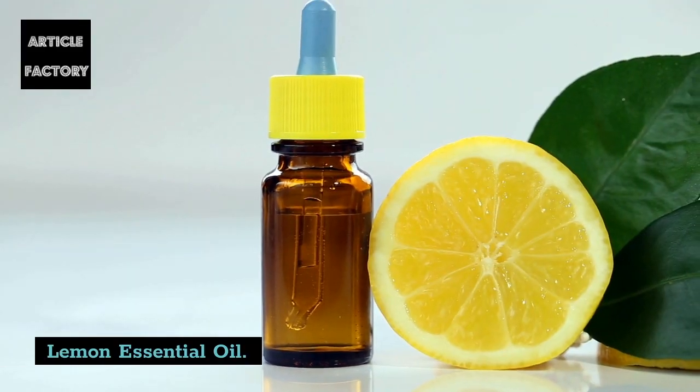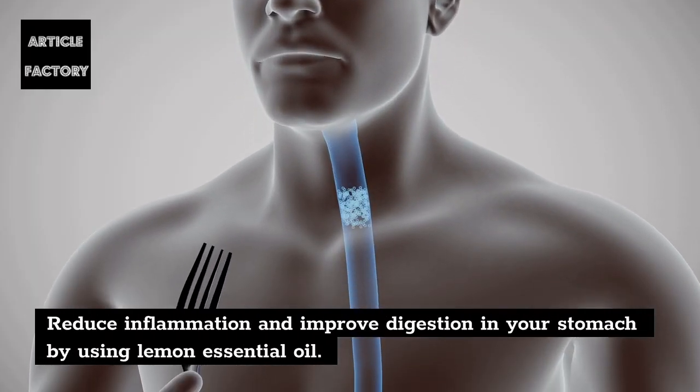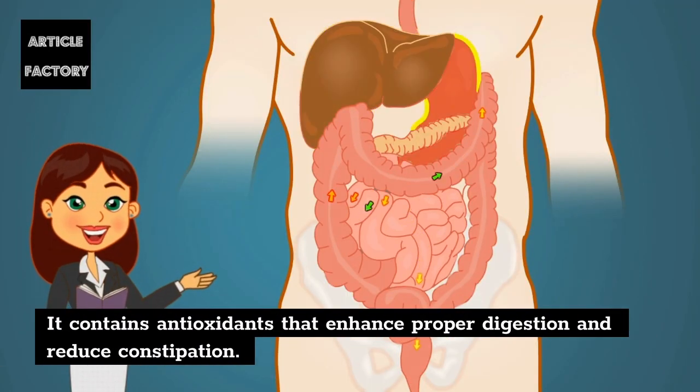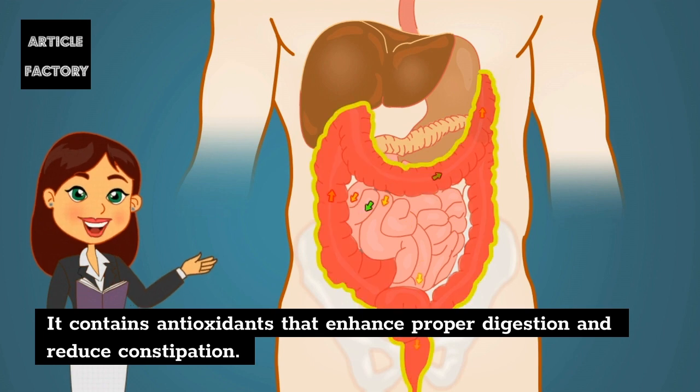Lemon essential oil. Reduce inflammation and improve digestion in your stomach by using lemon essential oil. It contains antioxidants that enhance proper digestion and reduce constipation.